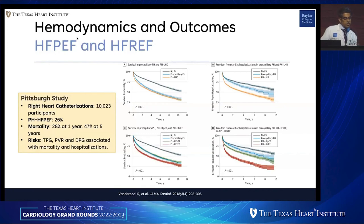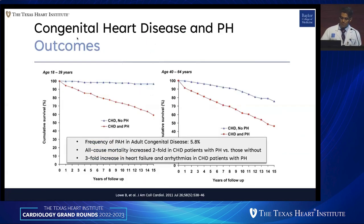And in this study, from Pittsburgh, they did right heart catheterizations in about 10,000 patients. These are predominantly HFrEF patients, 26% HFpEF. They showed that those patients who had significant elevations in their transpulmonary gradient, their pulmonary vascular resistance, as well as their diastolic pressure gradient, had increased mortality and hospitalizations for these heart failure patients.